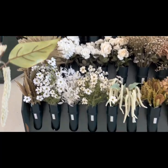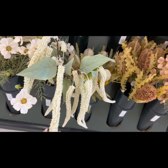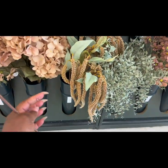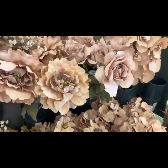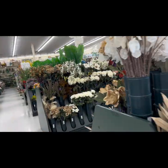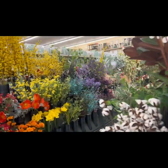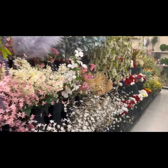Y'all, so I'm in Hobby Lobby. I'm trying to look for the little garland stuff for my niece to hang down. These are pretty cute, but I am loving these. They have a little bit of gold ones too. I don't know which one I'm gonna get for Riley. I think what I'm looking for, honestly, you guys, I may have to order it off of Amazon.